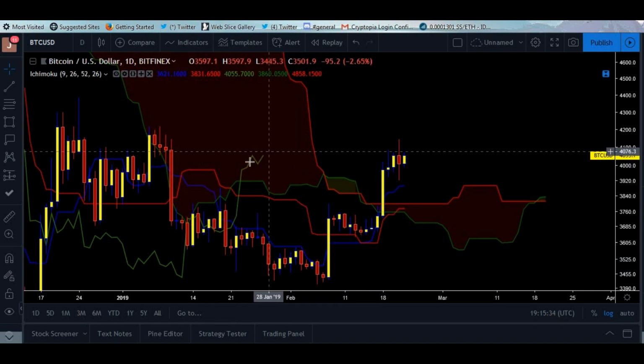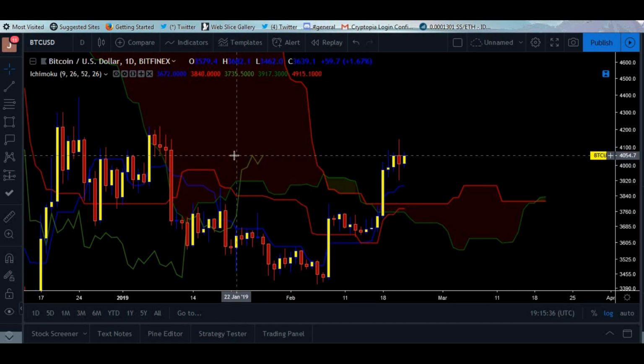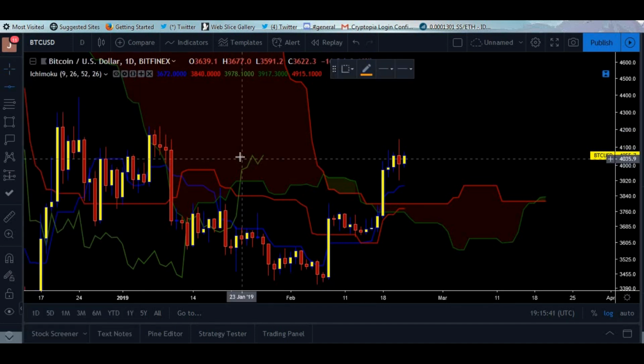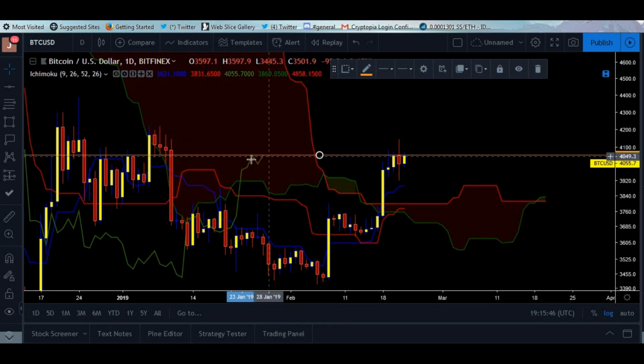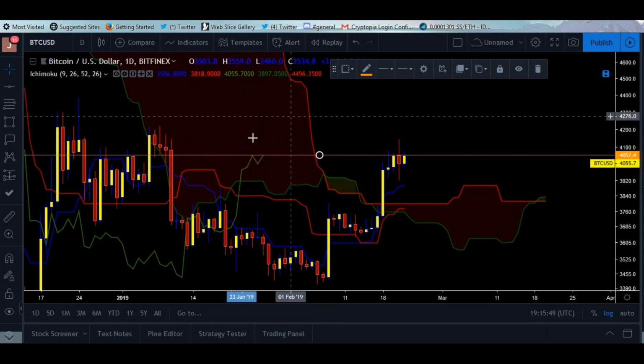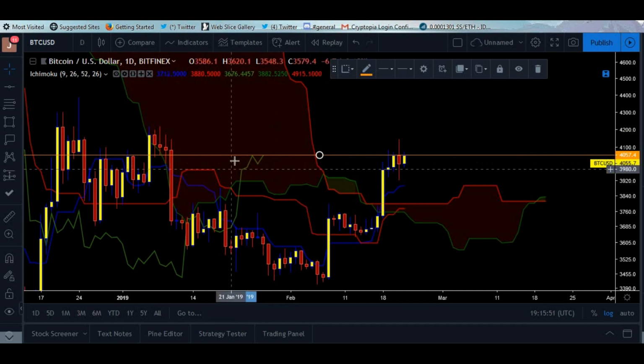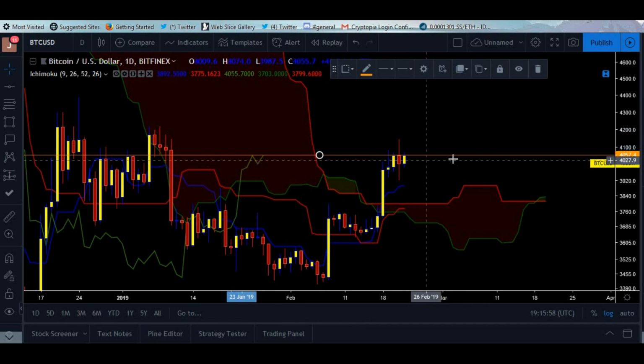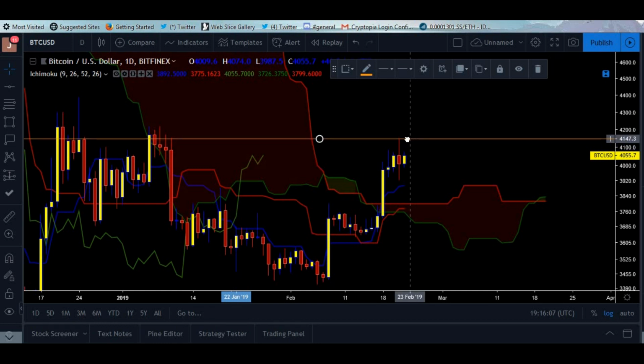And lastly, the most important part of this Ichimoku is we have this resistance playing out here. We don't want to take any trade when this Chikou span is right inside this cloud. We want Chikou span to move outside this cloud and come out before we take any trade. So that's why I said what I'm expecting is price moving within this particular range.